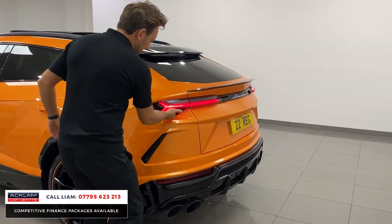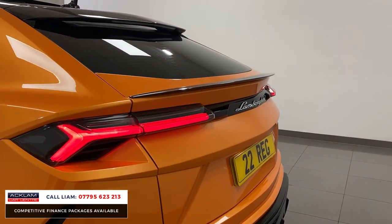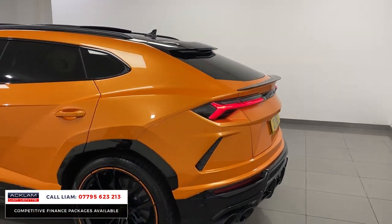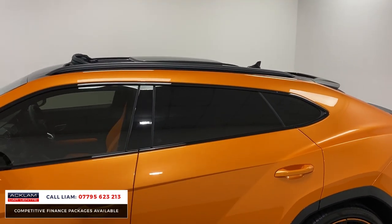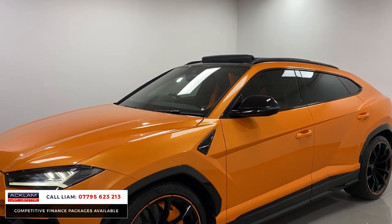Look at these lights that come out of that rear tailgate and that rear quarter. Then the huge diffuser. The sunroof's open now, so it just looks sensational on the outside. That is a fabulous, special Lamborghini Urus.